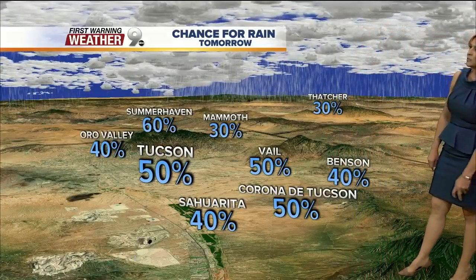And a look at the extended KGUN 9 on your side 7-day forecast now. After our 50% chance of needing the umbrella tomorrow, we've got a 40% chance Wednesday and a 30% chance come Thursday, Friday, Saturday, and Sunday. So this is looking like it's going to be a very active week.